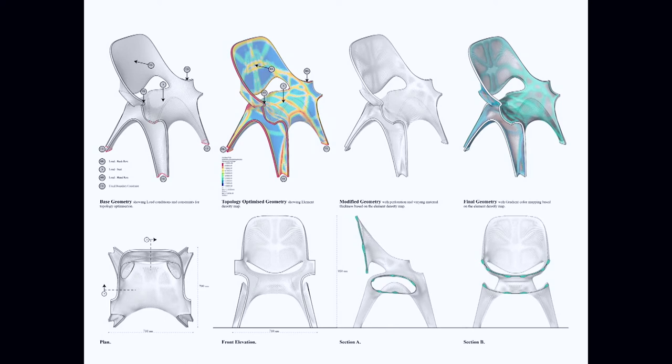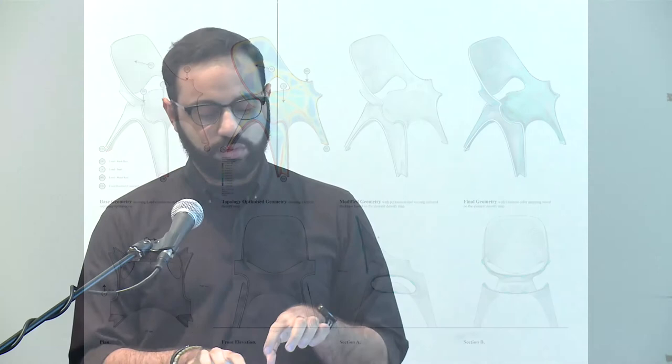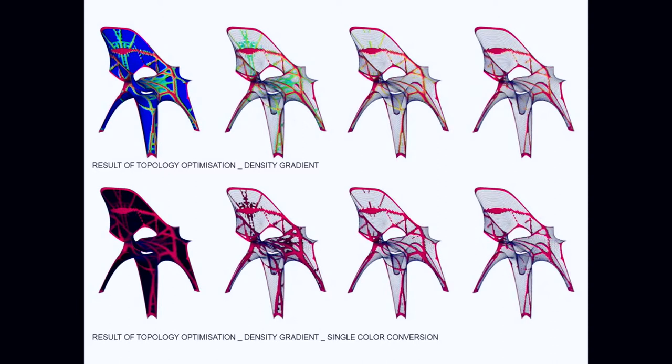So similar to the Mexico piece, we didn't want to punch holes into this. Again, it's a chair, people have to sit on it. And we were looking for a more interesting way to describe this information in the chair. So what ended up happening is we basically baked the structural information into the chair's mesh. And we went through an exercise of trying to figure out how to use that information.